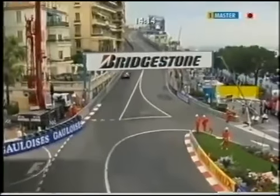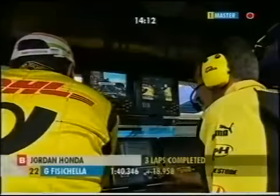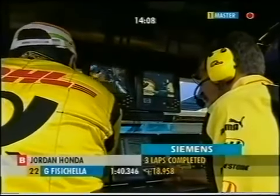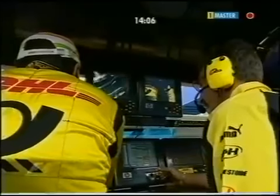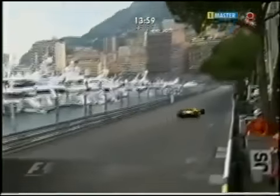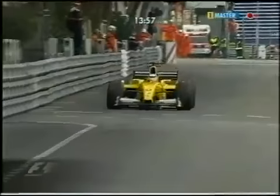I think a lot of people have been saying the Ilmor Mercedes is 60 horsepower down. I find it very hard to believe that it's been that much from the start of the year, bearing in mind how quick, for example, Mika Hakkinen was in the US Grand Prix last year. I just don't believe they lost that much ground over the winter. Maybe 10, maybe 15 horsepower, but 60, hard to believe.